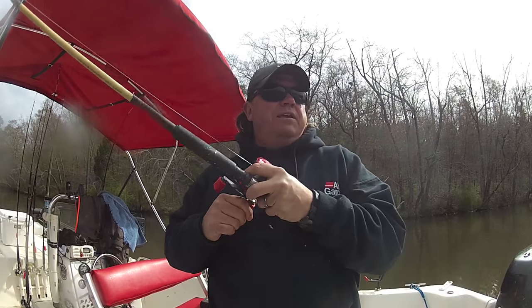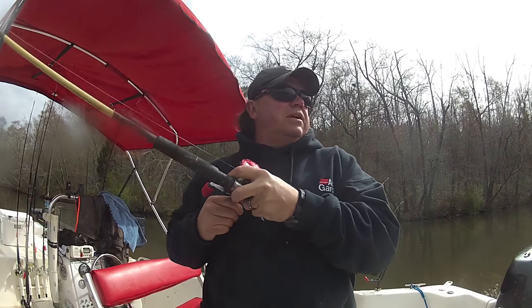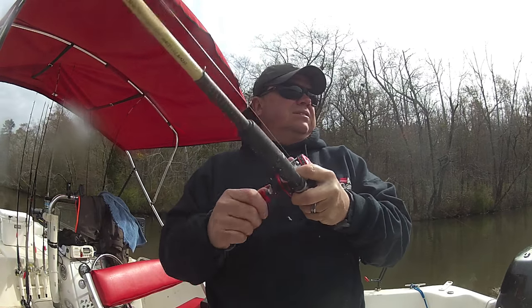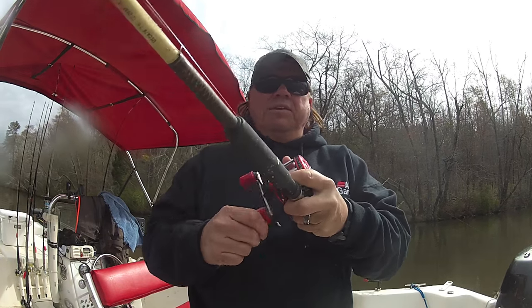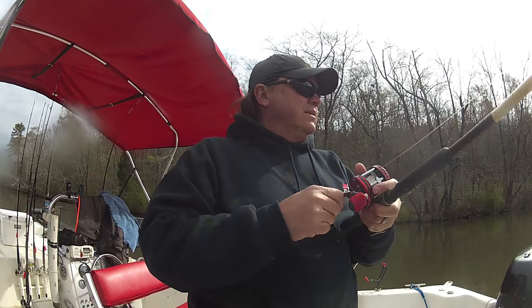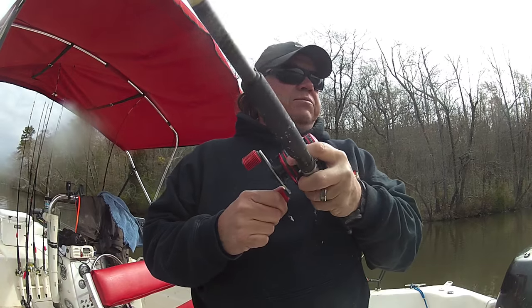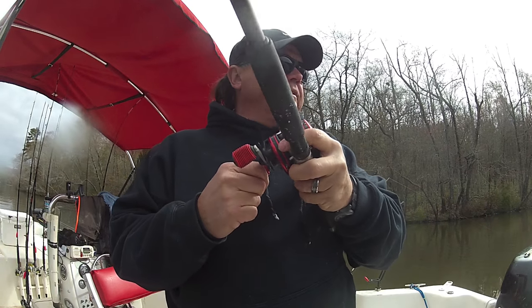All right, hooked up again. Just got that one back in the water. Had another one go off. Still got some water moving. I don't know what time they'll shut it down today. They usually don't run it long, especially when we have moderate temperatures like we're having right now.